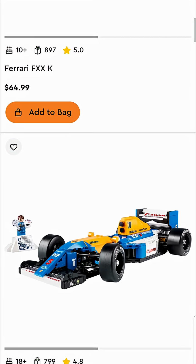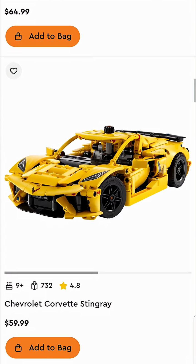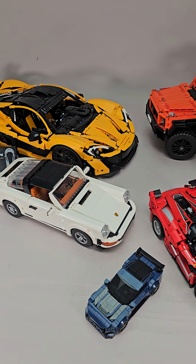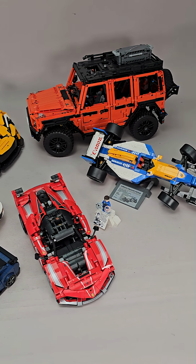One final tip before you go: my recommendations are based on official LEGO.com prices, but especially in Europe, it's absolutely worth checking local retailers. These sets are often significantly cheaper outside LEGO's own store, so you might score a much better deal if you shop around.